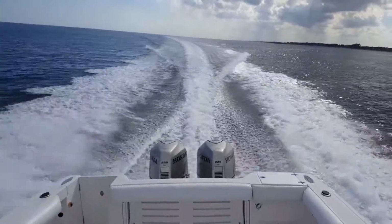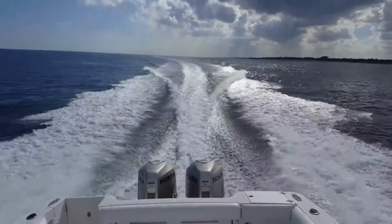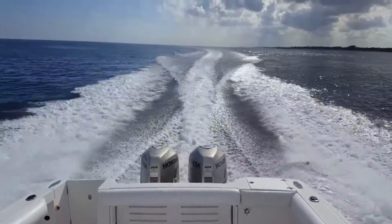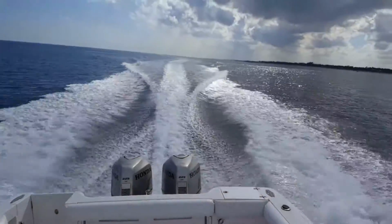She handles the seas very well with that 22-degree dead rise. With the wide 10-foot 10-inch beam, she's also stable at rest. It's really the best of both worlds to have a deep V transom as well as that wide beam, which gives you that stability at rest when you're offshore fishing on the drift.